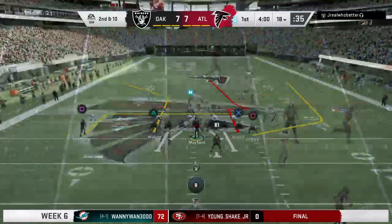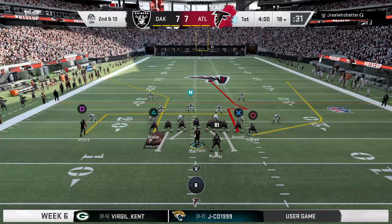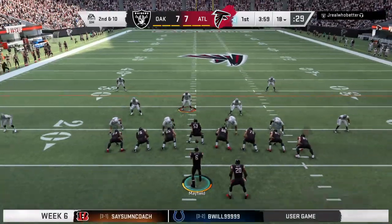Even the greats in this game, and he certainly qualifies as one of them, they're going to have trouble if they continue to throw into double coverage. He better be careful.